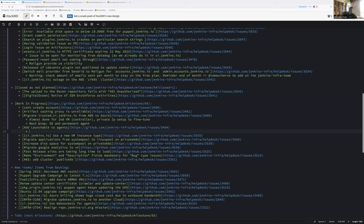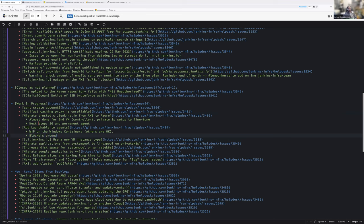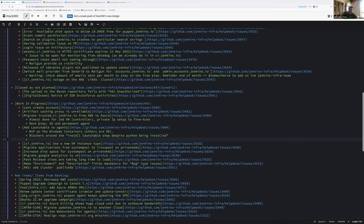Next step. Hervé, add launchable to agents. So I believe you still needed help. In progress. Yep, I have difficulties installing launchable on Windows. I've got a somewhat working Python installation, but when I try to install launchable, it doesn't succeed at finding the setuptools module. Okay. So I believe I might need a bit of help on that area as we discussed this morning. Need a pair session to unblock, but almost there.